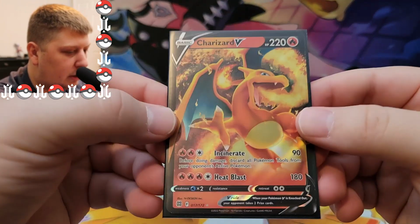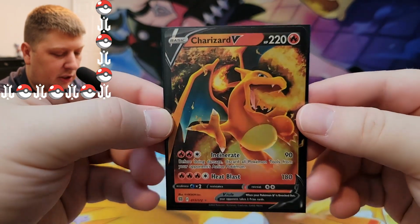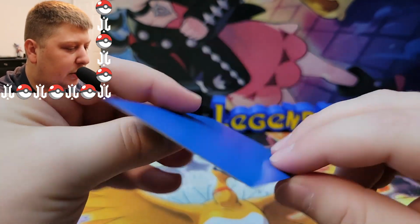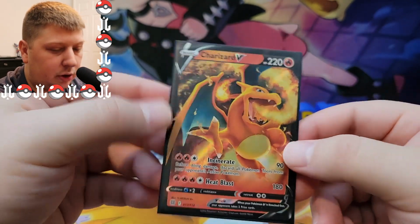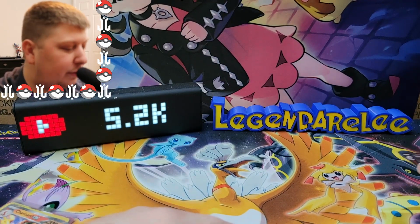All right, next up is a Charizard V. This is from Brilliant Stars. Pretty standard. I have this one in like a blue sleeve here. Pretty standard Charizard. That one's pretty easy to pull. I think I actually have a few of those.